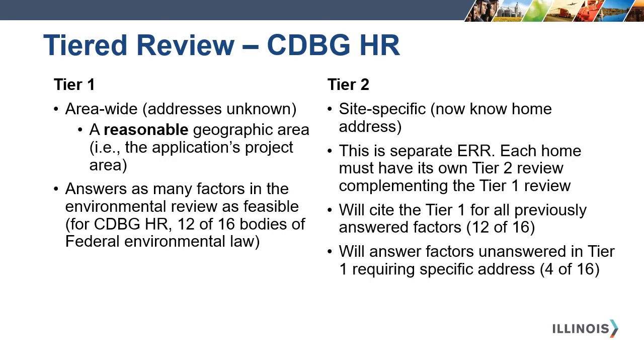And it will cite the Tier 1 for all of the previously answered factors of 12 of 16, which is the bodies of federal environmental law. So this Tier 2 will then require you to answer the last 4 of the 16 bodies of federal environmental law. So let's say that again. Tier 1, you will do the first 12 bodies of environmental law, and Tier 2, you will do the remaining 4 of the 16 bodies of law.